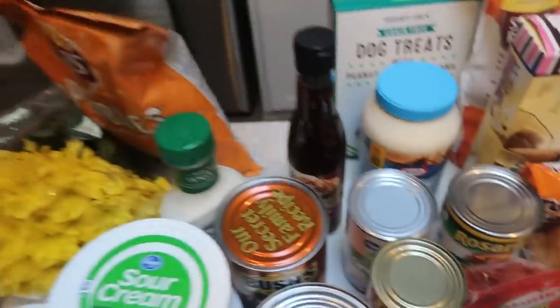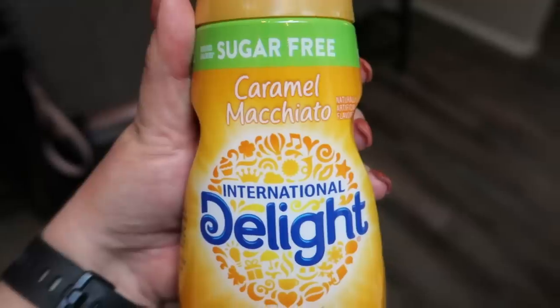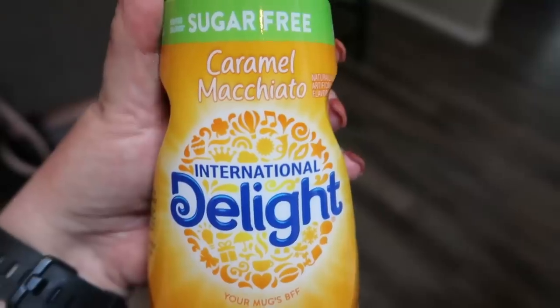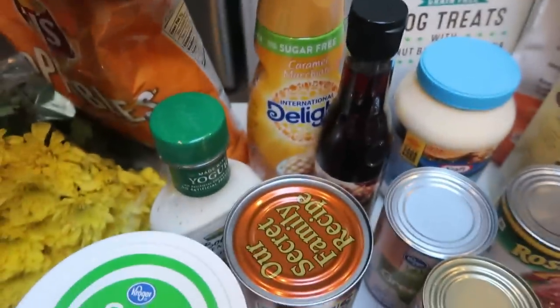They also had a sale at Fred Meyer on the International Delight Creamer, so I decided to go ahead and get the sugar-free caramel macchiato. I've actually never had this one. I normally buy the sweet cream from Coffee Mate, but these were $2, I think, on sale, so I grabbed the sugar-free caramel macchiato, and of course, the points are here on the screen. It may differ a little bit. I'm not sure on that one.